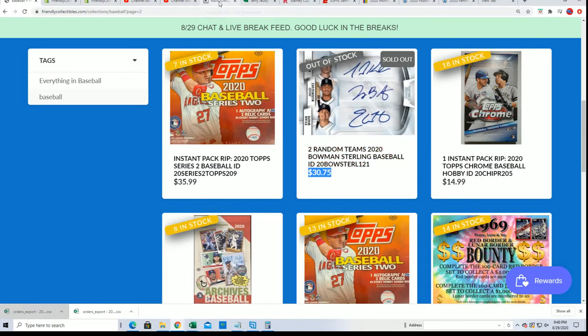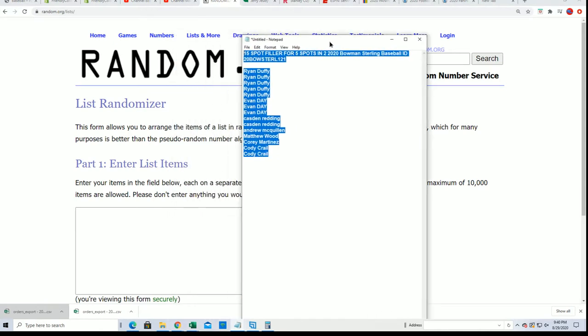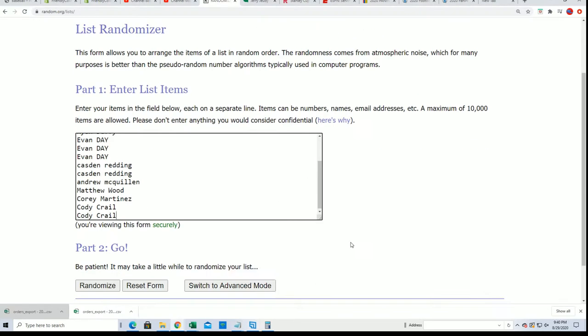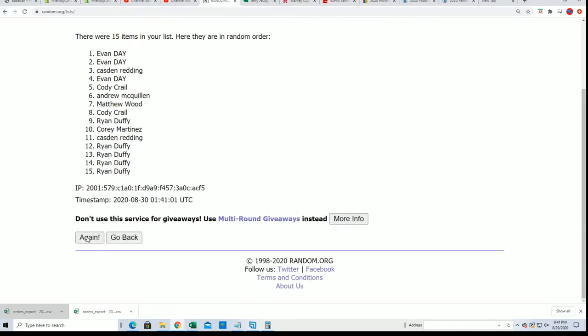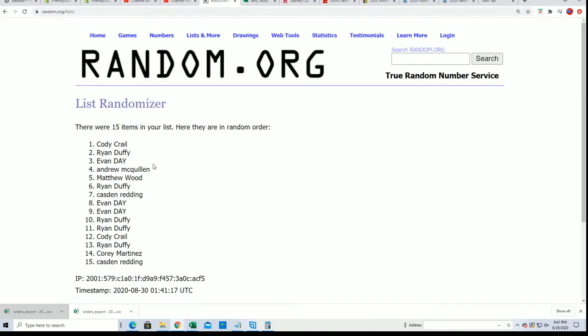So here we go. Here's our filler names right here. Seven times through. Good luck. Hope you hit something big. Let's pull a big one. Lucky number seven. Good luck.